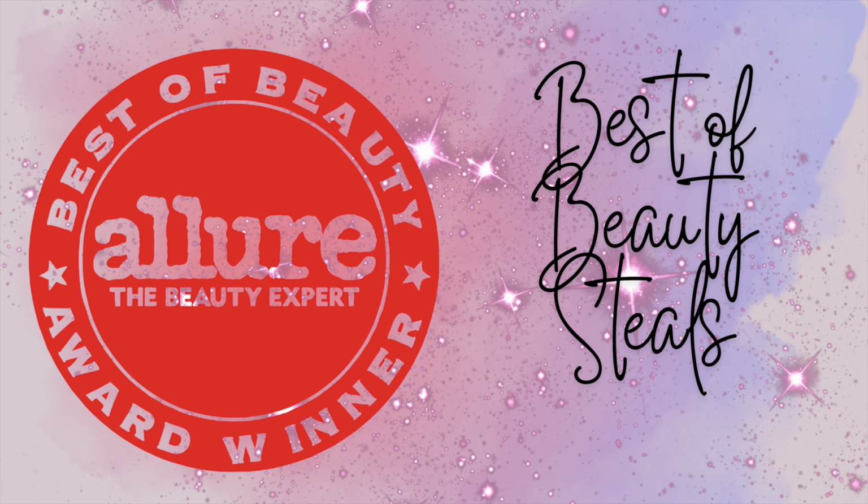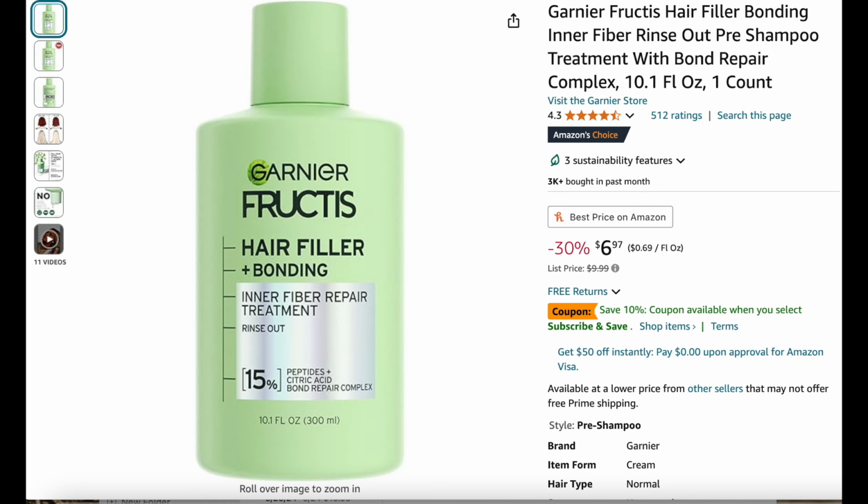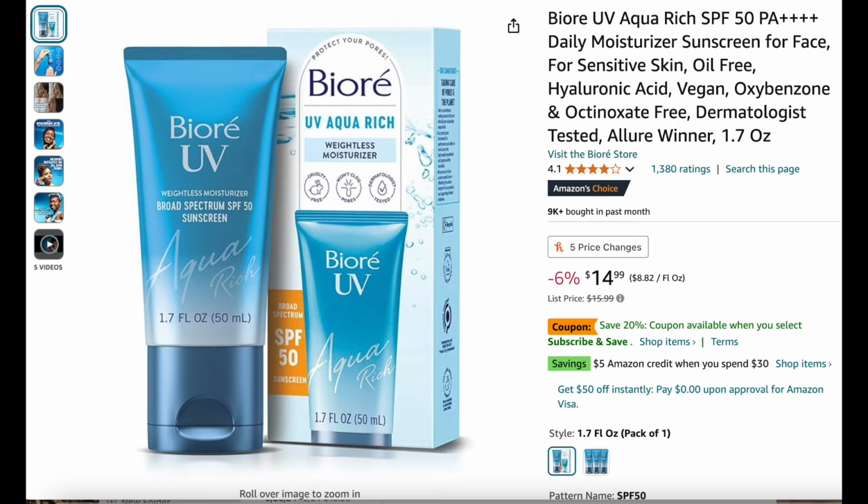Next up, we have Allure's Best of Beauty Steals. Here we have the Garnier Fructis Hair Filler Bonding Inner Fiber Rinse Out Pre-Shampoo Treatment with Bond Repair Complex. This is the 10.1 fluid ounce. Next is the Biore UV Aqua Rich SPF 50. This is daily moisturizer sunscreen for face, for sensitive skin, oil-free, hyaluronic acid, vegan, and it's 1.7 fluid ounce.